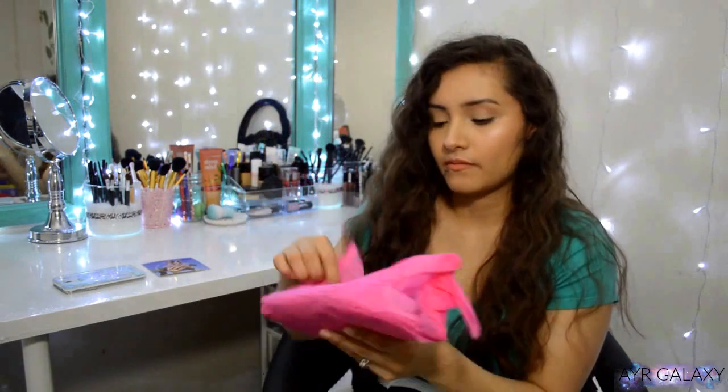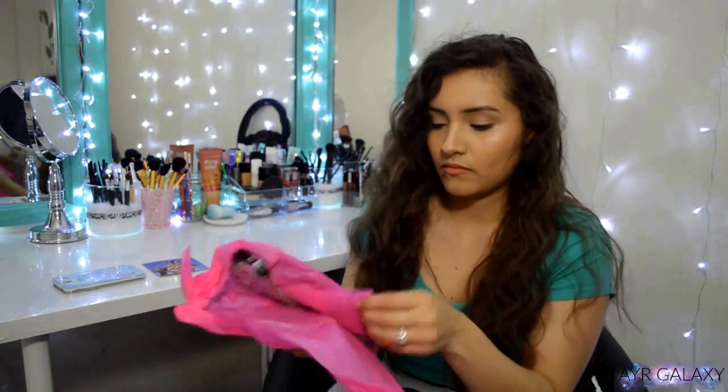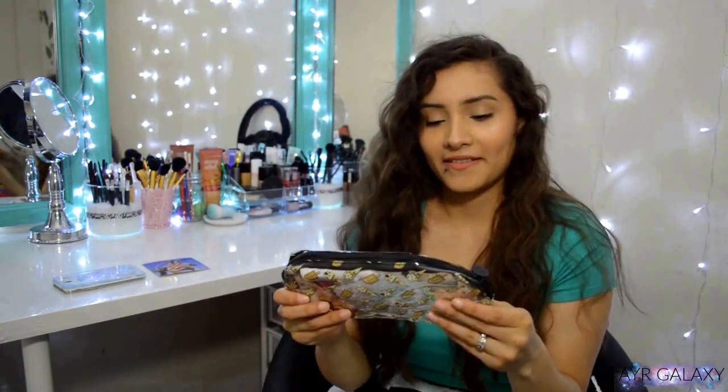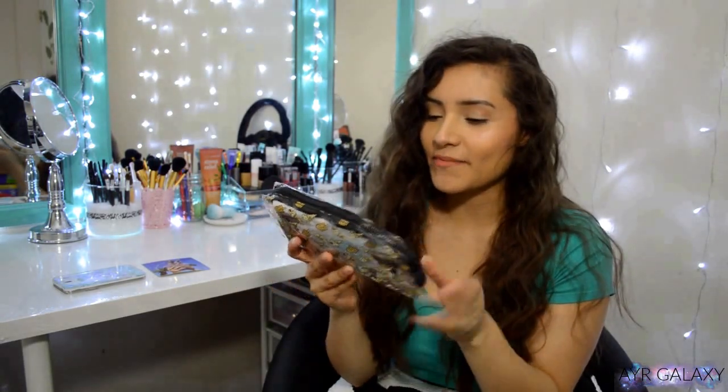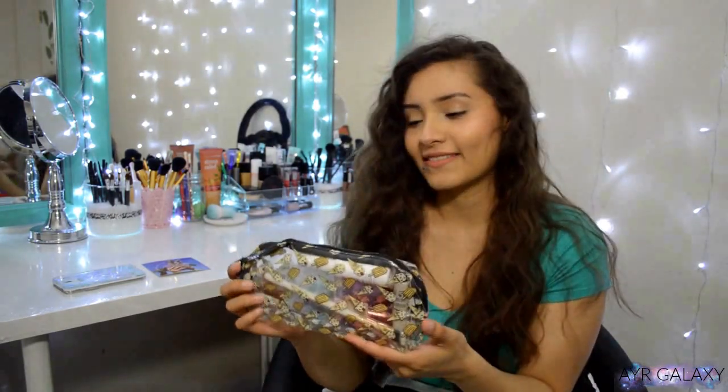So the theme this month is Summer Friday. There's lots of ice cream cones and popsicles all over the bag. And it's transparent, as you can see. It's supposed to be water resistant. I think it's a very cute bag. I'm not gonna deny that. Anyway, let's just see what I received.